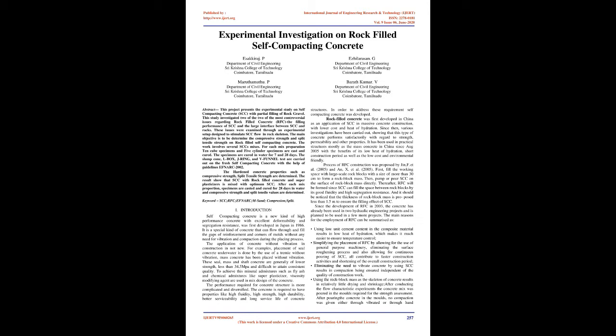First, fill the working space with large-scale rock blocks with a size of more than 30 cm to form a rock block mass. Then, pump or pour SCC on the surface of the rock block mass directly. Thereafter, RFC will be formed, since SCC can fill the space between rock blocks by its good fluidity and high segregation resistance. It should be noticed that the thickness of the rock block mass is proposed to be less than 1.5 m to ensure the filling effect of SCC.